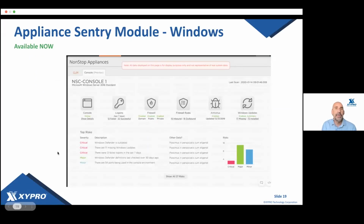Now, the newest functionality we added to SecurityOne last year was an addition to our Appliance Sentry module. So for those of you familiar with our Appliance Sentry module, you know it monitors your NonStop CLIMs. So your network CLIM, your disk CLIM, and your telco CLIM. You can see visibility in how it's secured, how it's hardened, make sure it's getting to a green state and stays at a green state.